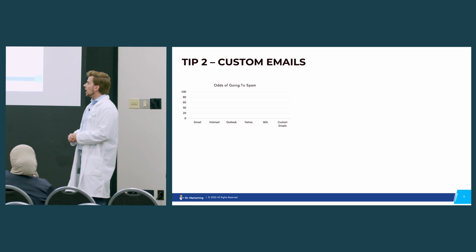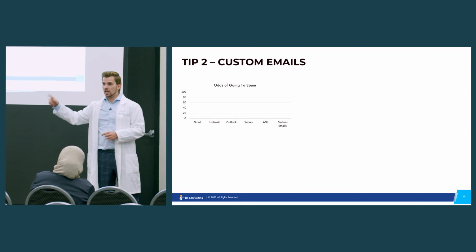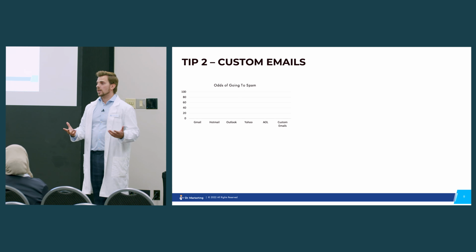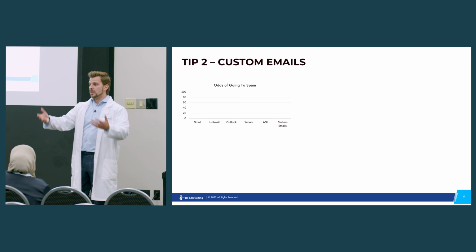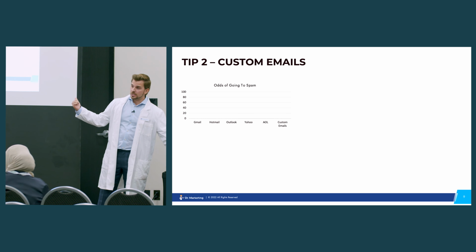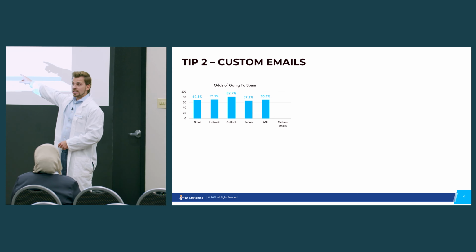So there are lots of different endings for emails: Gmail, Yahoo, Rogers, Bell, TELUS, Shaw.biz, all these different endings. These are free email accounts. Free is typically associated with spam. If I was a spammer, I'd set up an email account, spam 1,000 people, set up an email account, spam 1,000 people. So what ends up happening is if you have one of these email accounts, you have an odd of going into the spam box of about 70%.